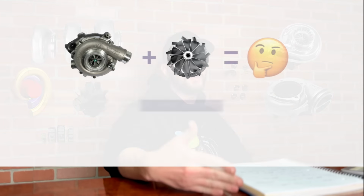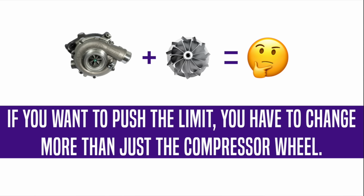Well, as I started searching through the supply chain and learning where parts are made and what makes turbos work, I started learning that just slapping a billet wheel in a stock turbo isn't as much magic as people lead you to believe. You got to change covers and turbine housing ARs, the volutes, turbine wheels, bigger bearings, ball bearings. If you really want to push the limits of your turbocharger, you can't just slap a billet wheel there. Yes, billet wheels help. They're not as much magic as people make them out to be.